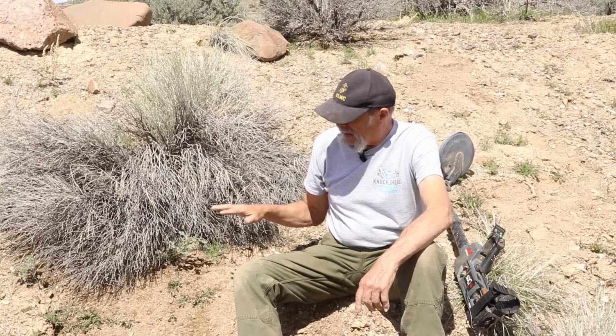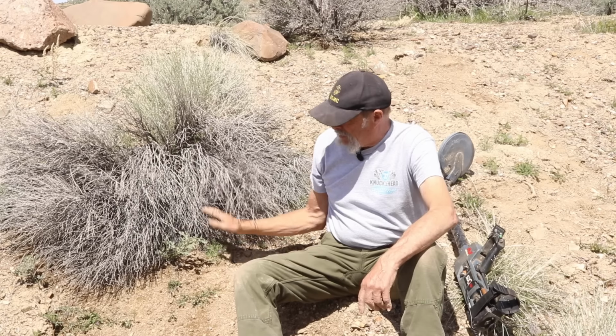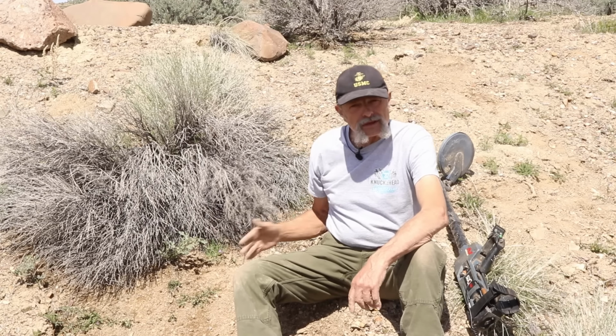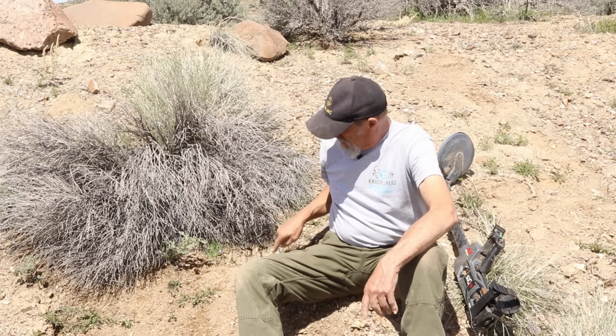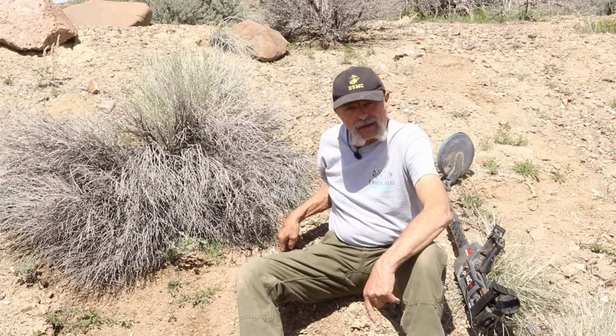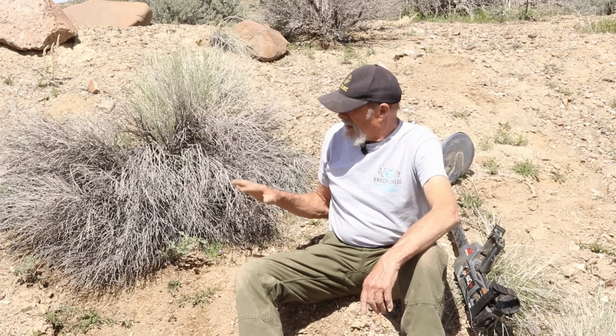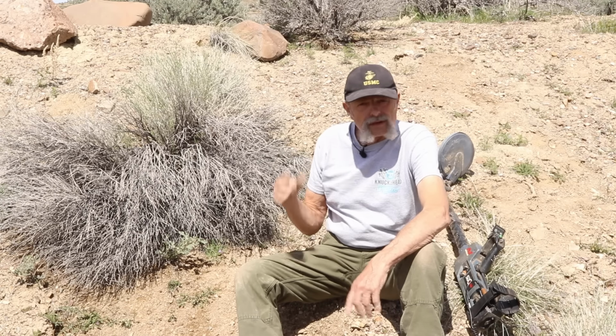So what I'm gonna do is I wanna pull some of this dirt back, pull off a couple inches, and see if we can pick up another target, since we know there was a piece of gold right here and it was down about 2 inches deep. And let's see if we can turn up a couple more targets, because I'm here to tell you they've been hard to come by today.